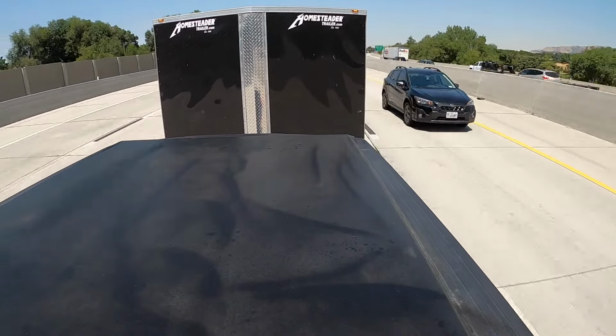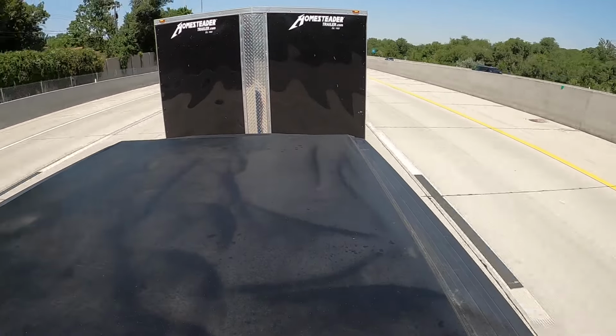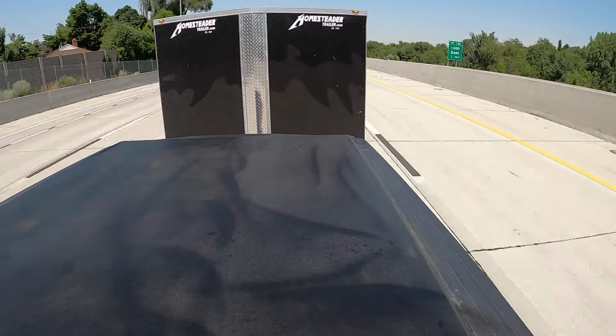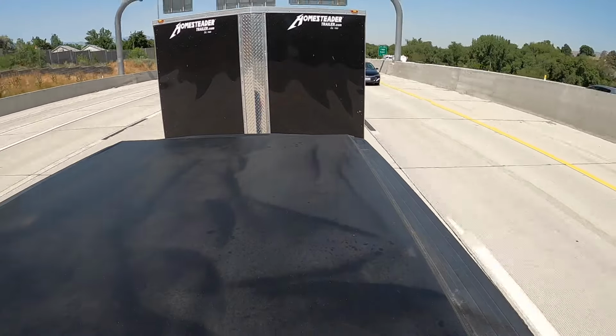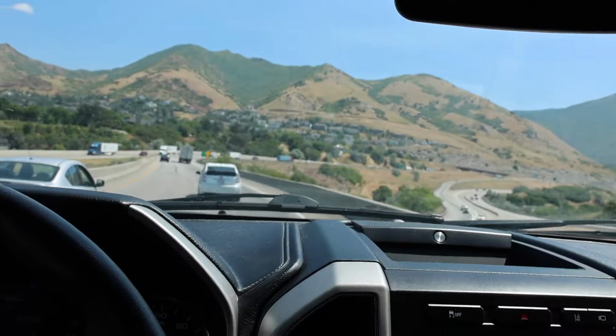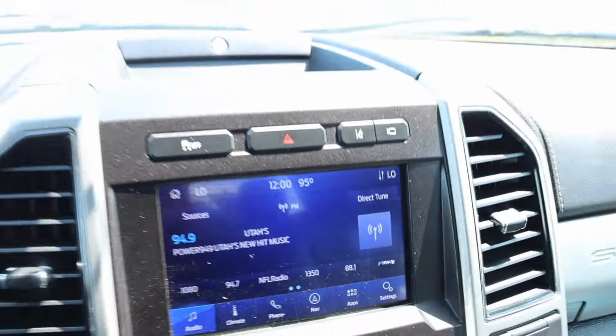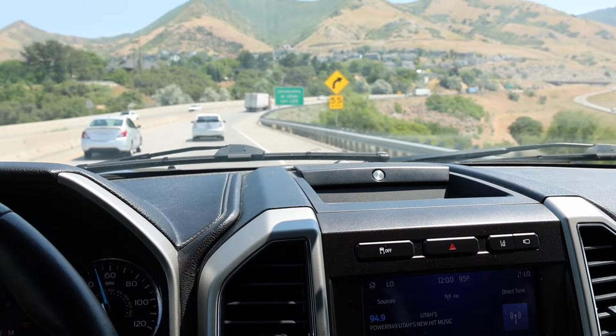This is a 1-ton truck, so even with a 28-foot trailer, you can clearly feel just how much it's swaying on these tires, and it's just the flex in the sidewalls. That's all it is. But if you guys didn't believe me, well, now it's 95, but it was 97 when I first looked over, so 95 degrees today.